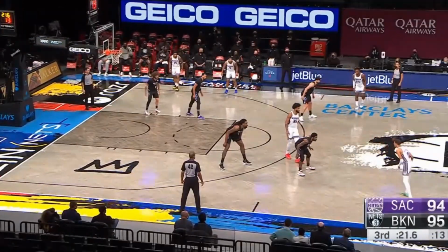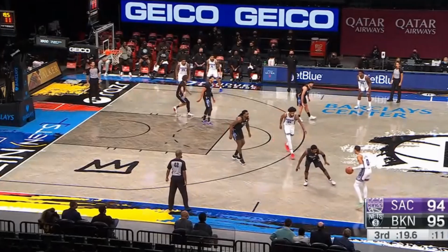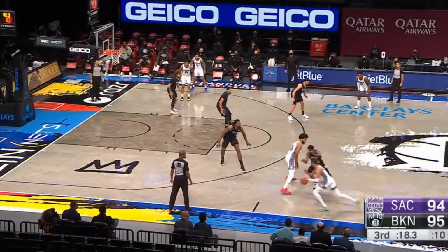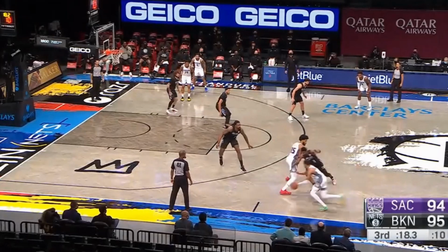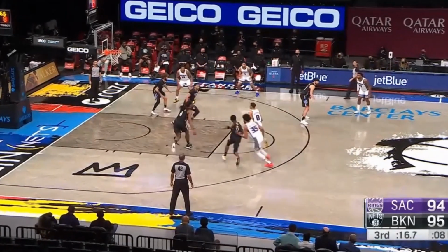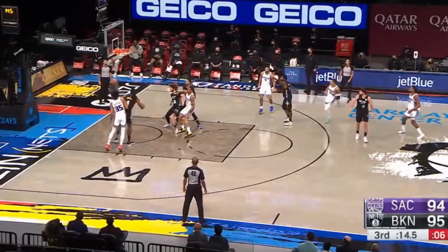The next time down the court, the Nets are more concerned about keeping Haliburton out of the middle of the floor, forcing him baseline. The Kings' counter to this is to run the pick and roll the other direction this time. So instead of going towards the middle, it's going down the sideline. From there, Haliburton snakes the dribble and still gets to the middle of the floor for a free throw line jumper.